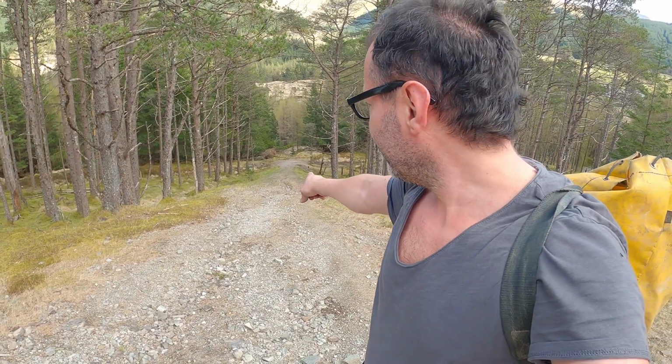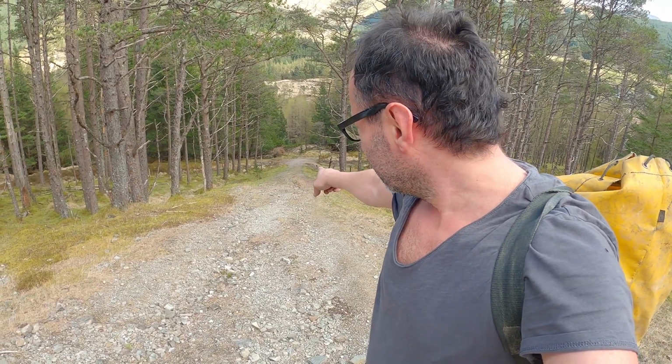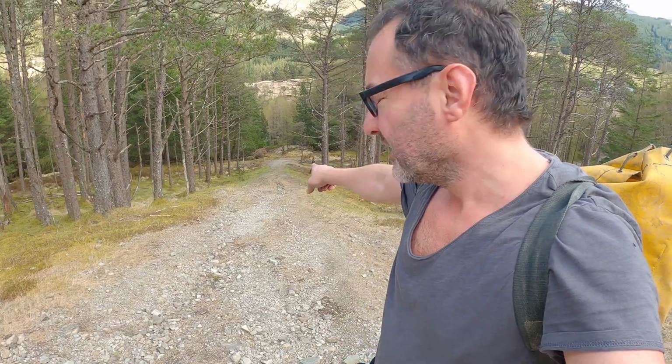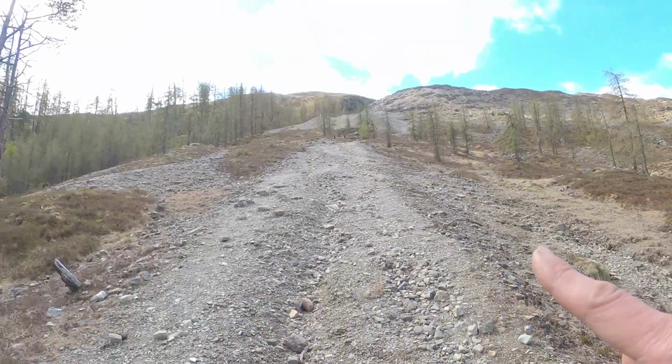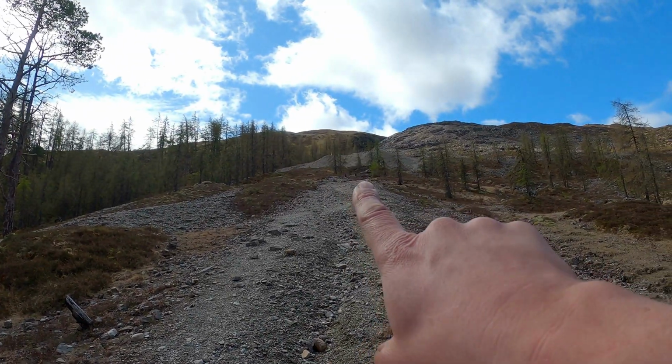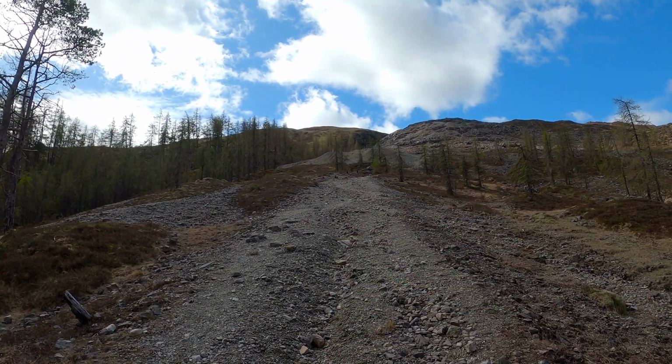And here, right here, we have the mineral road, the incline. They would have taken all the ore in and out of the mines. And that goes up all the way to the mountain. That's where we're going to find the adits.